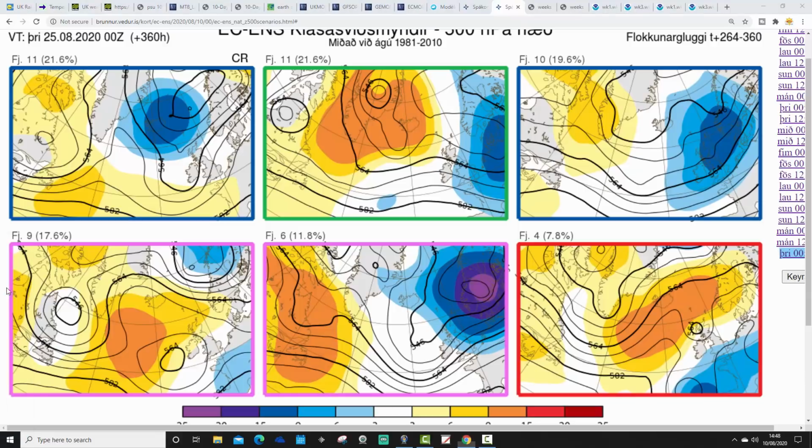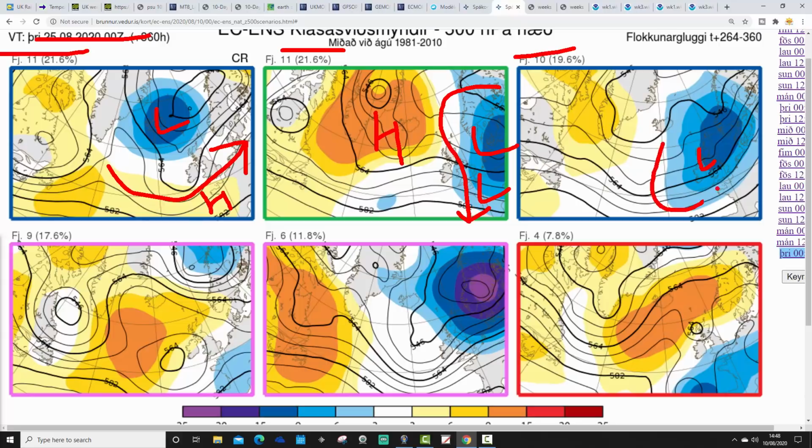In 2 weeks' time, these are the options that we've got, which gets us to the 25th of August. We have 11 members of the ECM ensembles with low pressure to our north, high pressure to our south, and they're bringing in a westerly flow, a little bit cool and unsettled. 11 with low pressure to our east, high pressure to the northwest, and so that's going to be quite unsettled and cool as well, with winds coming in from the north. 10 with low pressure over the country, the jet stream unleashed too, so that's going to be very unsettled. 9 with high pressure out to the northwest, that's going to be a drier option, could be a bit cool, with winds in from the east-northeast.